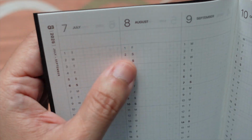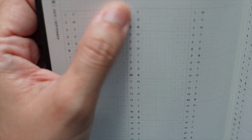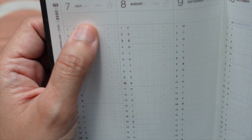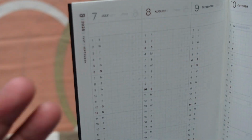There is free space below the printing of the month. I don't think you can write your habits here. I'll probably suggest that you do it in the bottom. But for example, if you want to focus on something, or if there's anything specific that you want to remember for the month, you can write here and then track whatever you need to track, or write whatever appointment needs to be remembered.